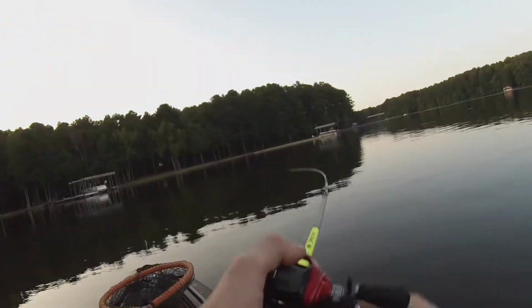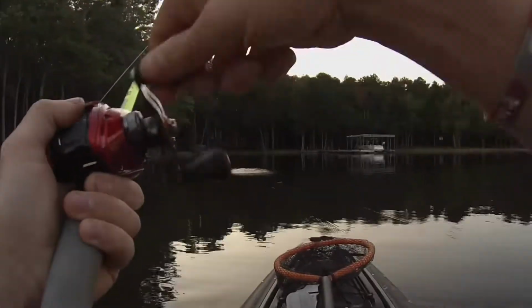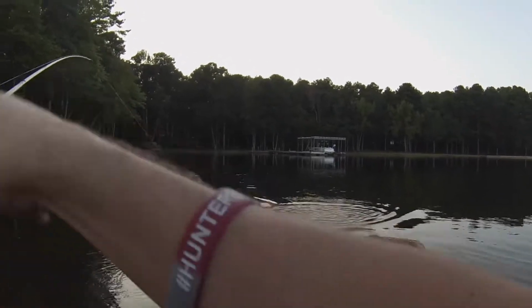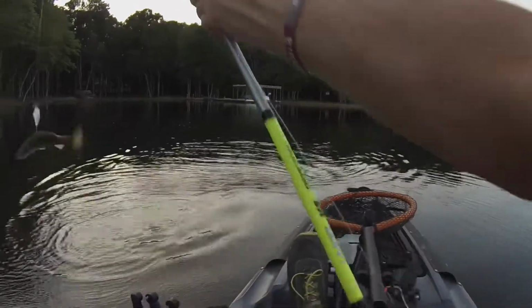Dang, one hit it. Come on, don't get off. I didn't even start reeling yet when one hit it. He hit it like a top water. He's a small guy. I got him hooked, I think, through the side. Oh, he's about to come off. It's hooked in his bag.